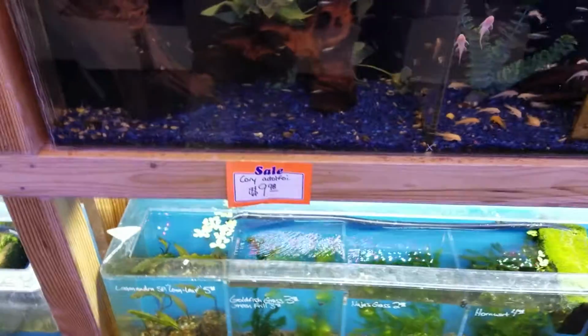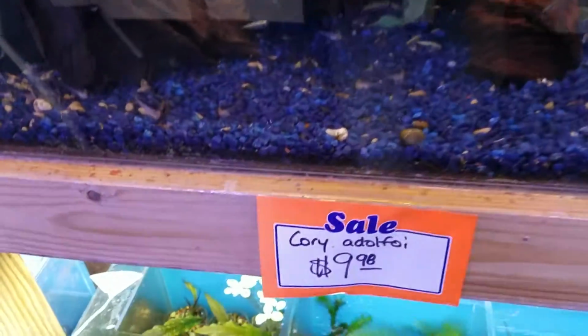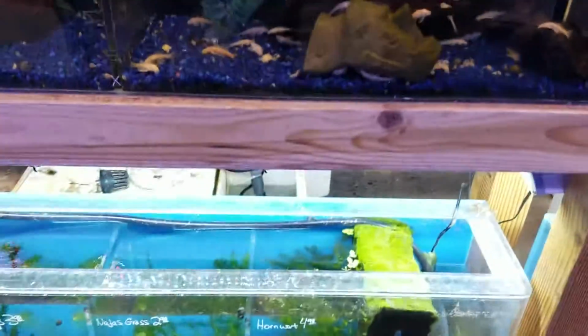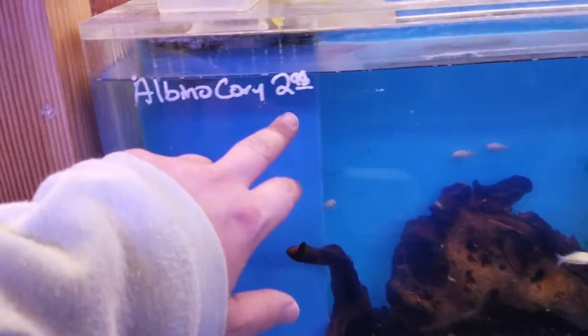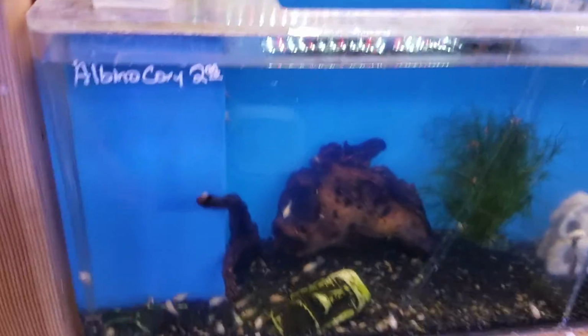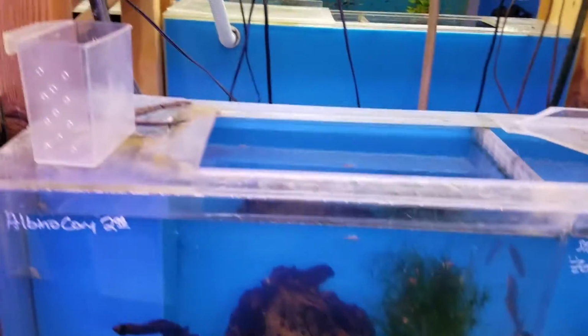Pretty cool. Looks like they're getting some new fish in. They've got special breeds of Cory that are pretty cool, and good deals on those. You can see the fish are happy and healthy. I don't come in here and find a whole bunch of dead ones, just to show you that their prices are fair on Corys. Under $3 for a Cory in here, so stop on in and check it out.